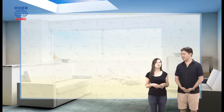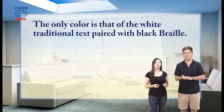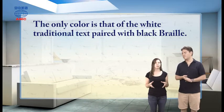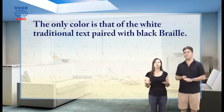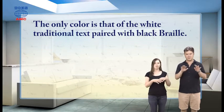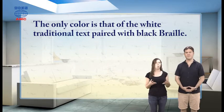Okay, well, we did say that it's almost completely black. Yes. Okay, now this almost is important. Right, now here the article also says the only color is that of the white traditional text paired with black braille. True. So we saw that the raised dots of the braille were black. If you look at the book, you can see that. And the pictures are raised and they're black, and the pages are black. But then the traditional text paired with it is white.